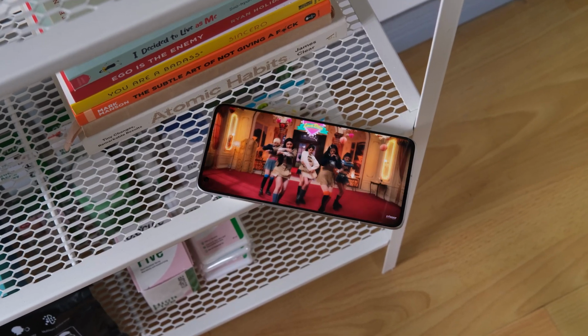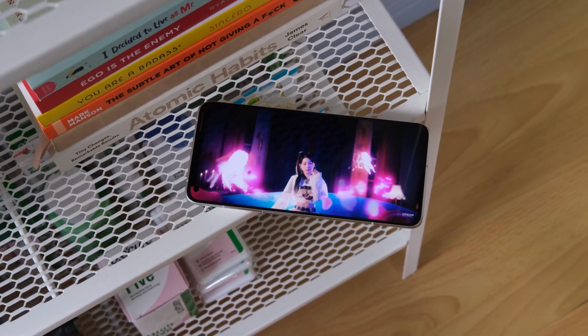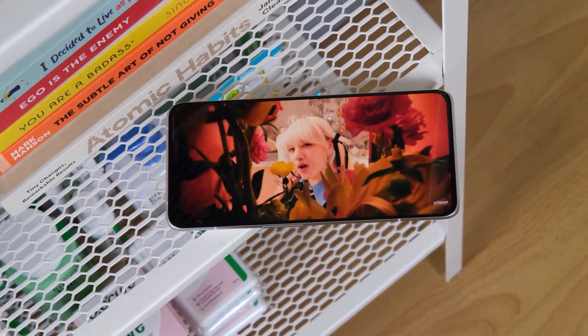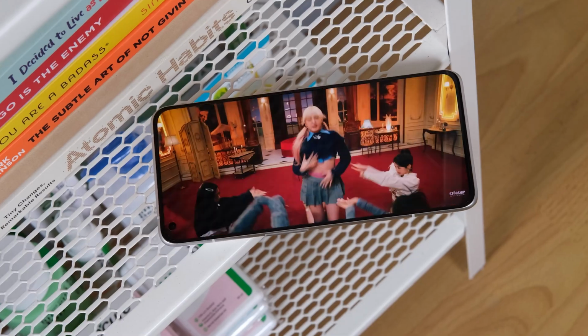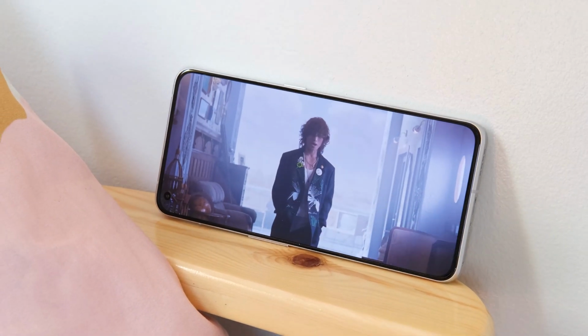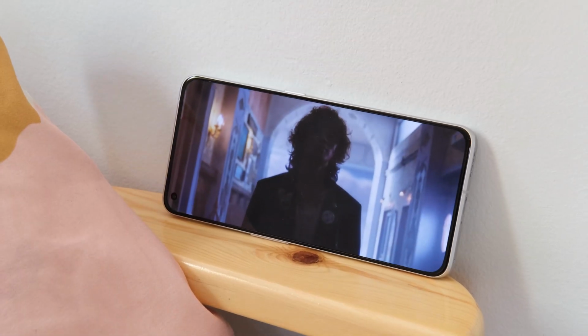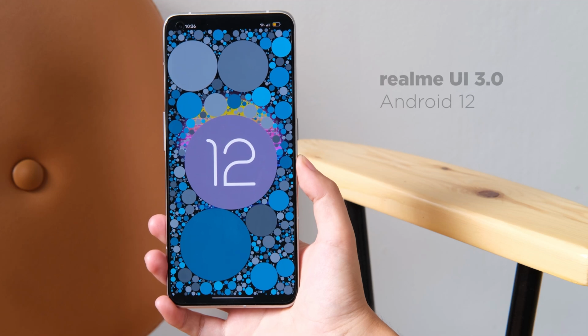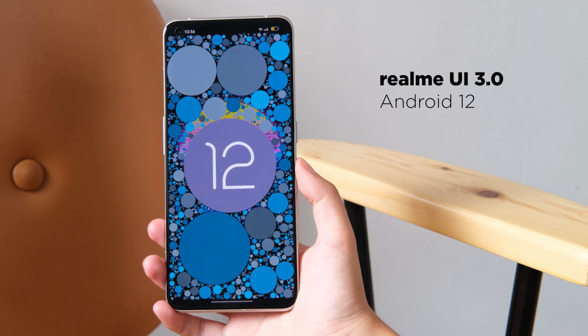When it comes to audio, we have a dual speaker setup with the secondary speaker found by the earpiece. It's immersive with crisp mids and highs, although the lows are not that replicated. It's good enough for casual use though, but still, we recommend you use an external speaker or headphones for better quality. For software, the Realme GT2 Pro runs on Realme UI 3.0 based on Android 12.